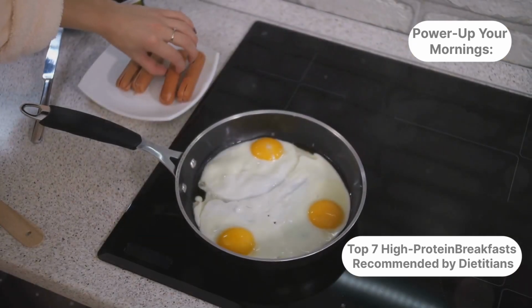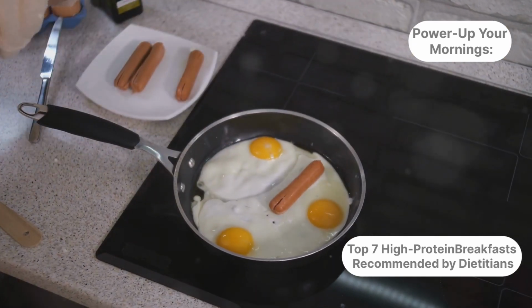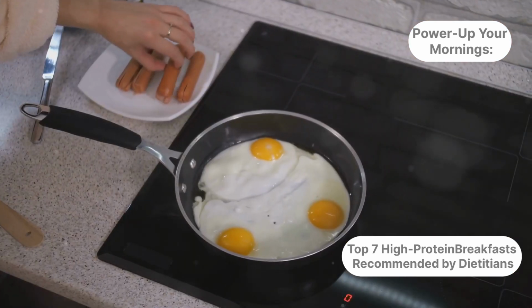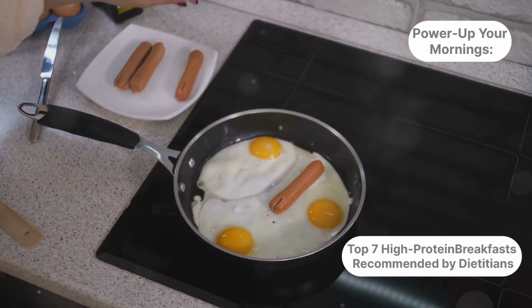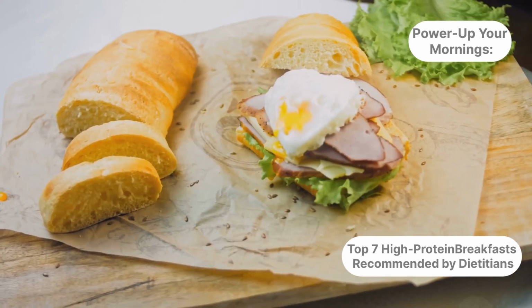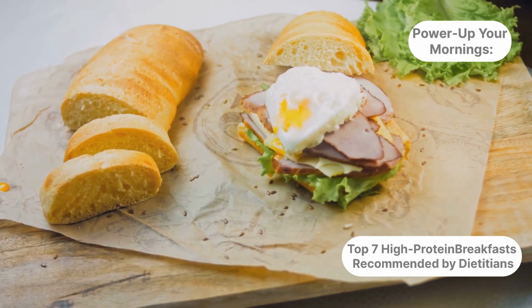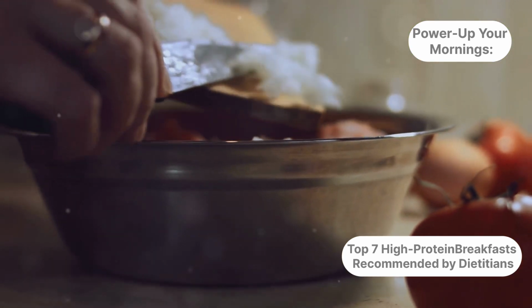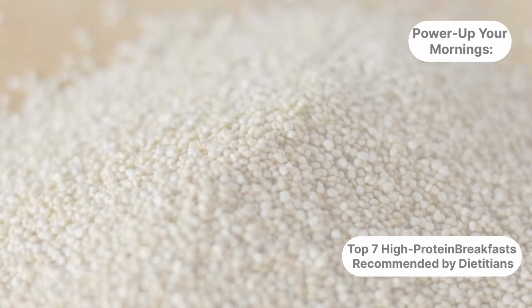Now, I know what you're thinking. Gordon, where's the bacon? Listen, I love a good rasher of bacon as much as the next guy, but let's be real. It's not exactly the healthiest way to start your day. But that doesn't mean you have to give up on sausage altogether. Turkey and chicken sausage are leaner alternatives that still deliver on flavor. Just make sure you choose varieties that are low in sodium and preservatives.